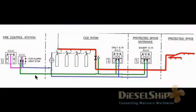So this is one such actual system which I had on board a ship. As I said, we would consider the protected space, or the space to be protected, as the engine room, which is isolated. And at the protected space entrance we have the valve control station. In my last ship, we could release the CO2 just outside the engine room.